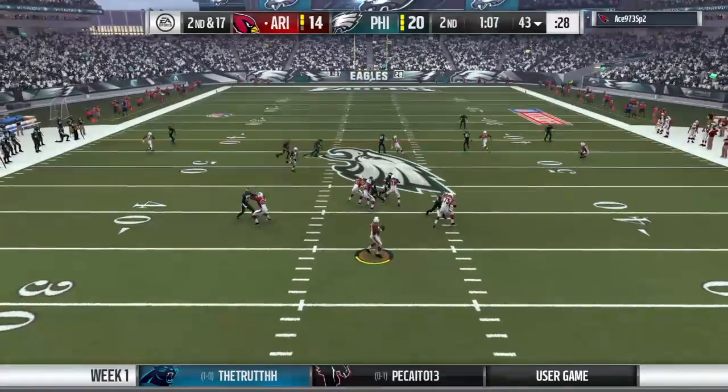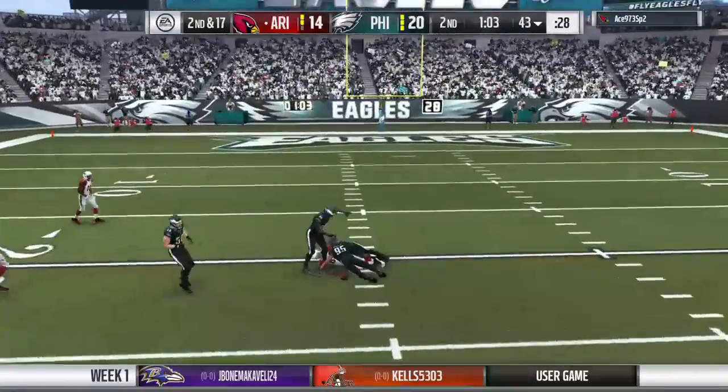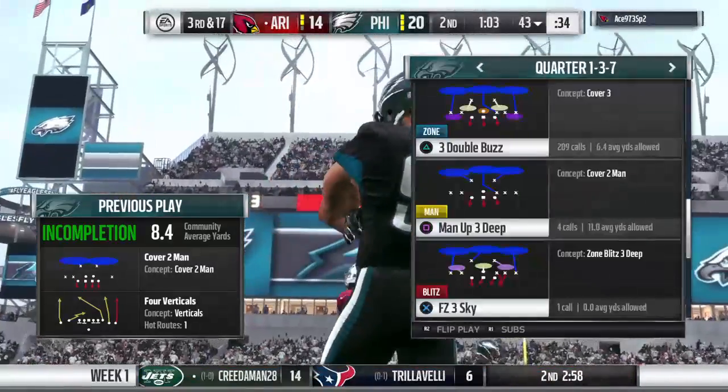A second down throw for Brissett. He's got time, looking deep downfield, and he's unable to grab it. Thought he might have had position, couldn't hold on. Third down.